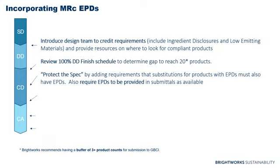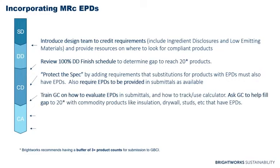We are usually unable to limit the spec to just the sole source of that one product, so what I like to do is add in a requirement for that product that has an EPD, that any substituted product must also have an EPD. And that applies to the ingredient disclosures and low emitting materials as well. And then also, of course, have them submitted.